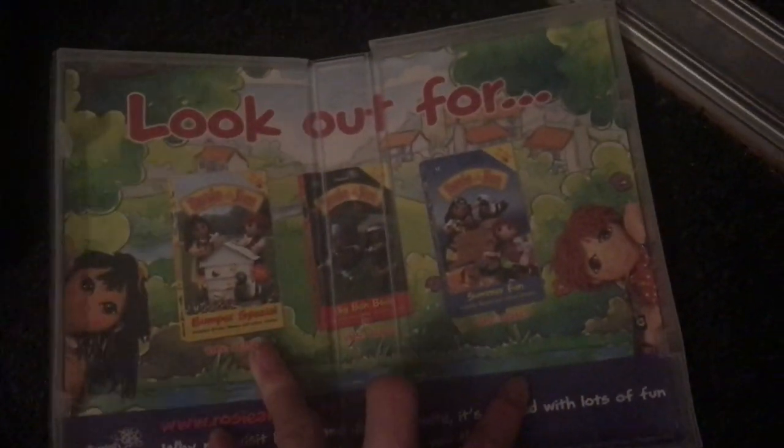Here's the tape. And the print date is the 1st of May 2003. Not the Ragdoll logo! And here's an advert for the VHS tapes. So I own Sticky Honey, but I don't own that rare one and that Summer one. I don't own them yet.